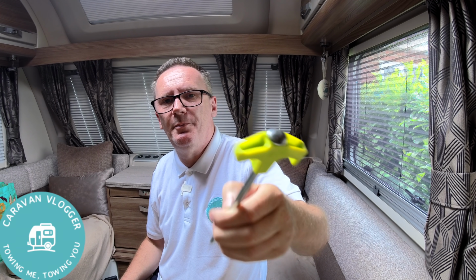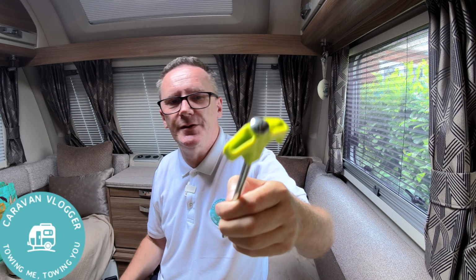Why don't I just get some kind of hard standing pegs? Now I've had hard standing pegs before, not these actual ones, and they have broken. I think they do bend and stuff, and I think I prefer grass pitches because the awning's easy to put up, but hard standings are a bit more practical. So I've got these ones, they're just normal. You can just bang them in there using your mallet.